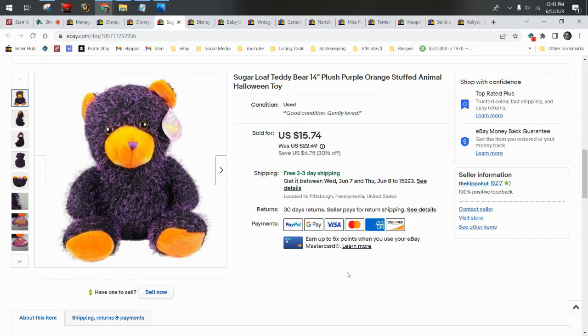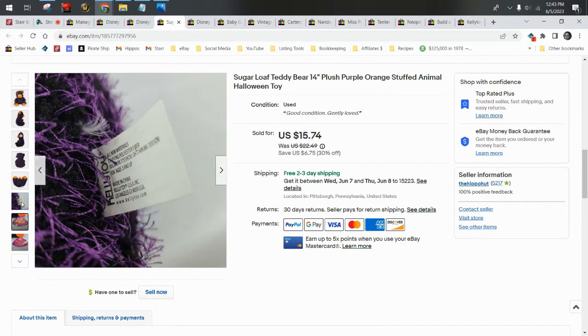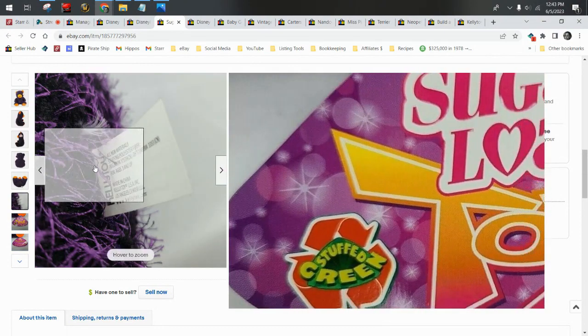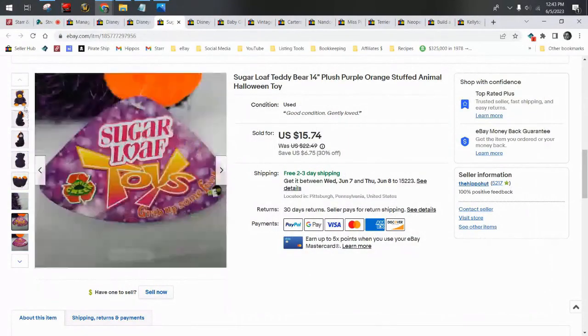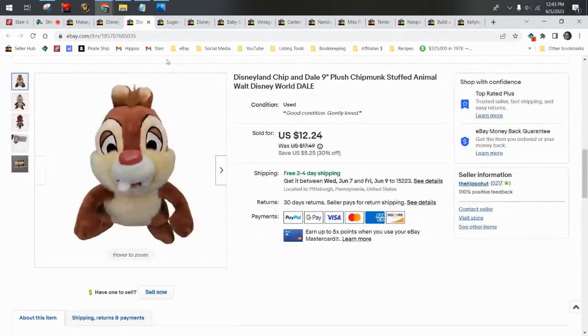Next, we have a Sugarloaf teddy bear. So Sugarloaf is another one of those brands by Kelly Toy that you can find in the claw machines, things like that. But you can see here it is Kelly Toy. So this is an example of one of their subsidiaries, as it were. This guy's really cute. He's unique. He's different. He's a purple fuzzy bear. Again, I don't pass on Kelly Toy when I find it if it's under $1.